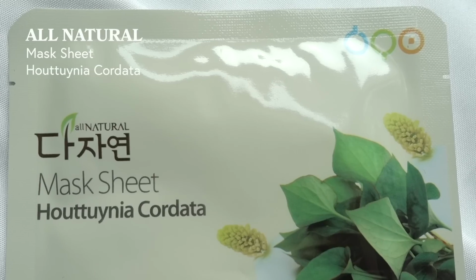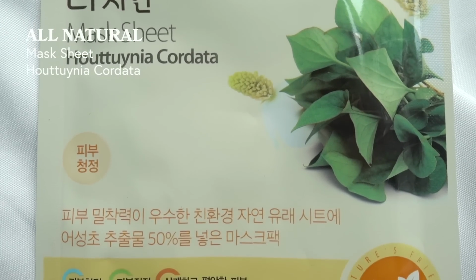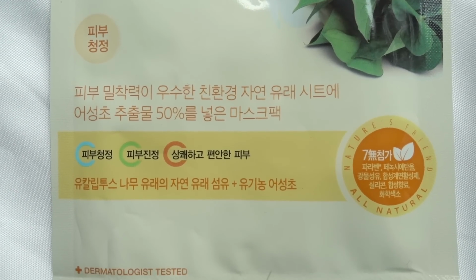Alright, so for top number 6, this is All Natural Mask Sheet Houttuynia Cordata. As you guys know, Houttuynia Cordata 어성초 is such a popular ingredient these days. I would say the main skin benefits are very similar to mugwort. Number 1, it's so good for calming effect.